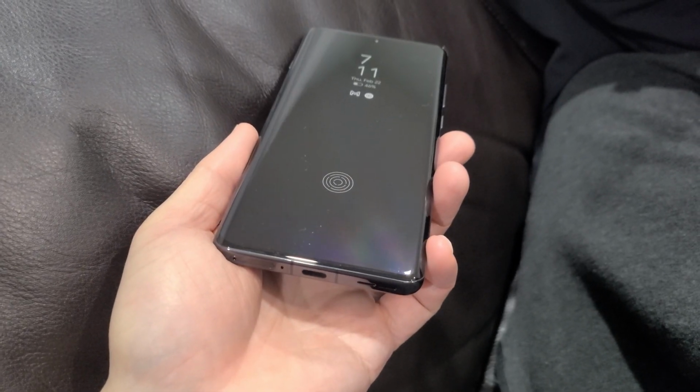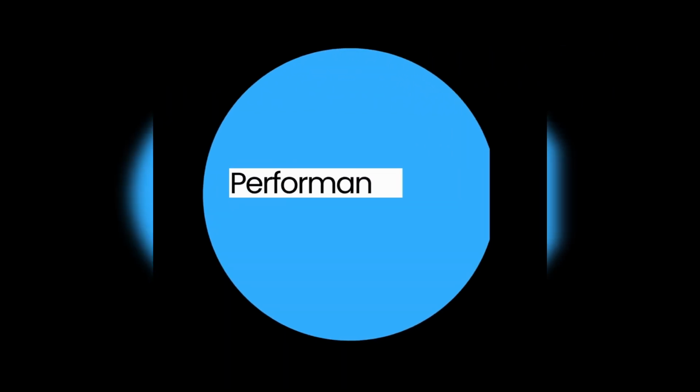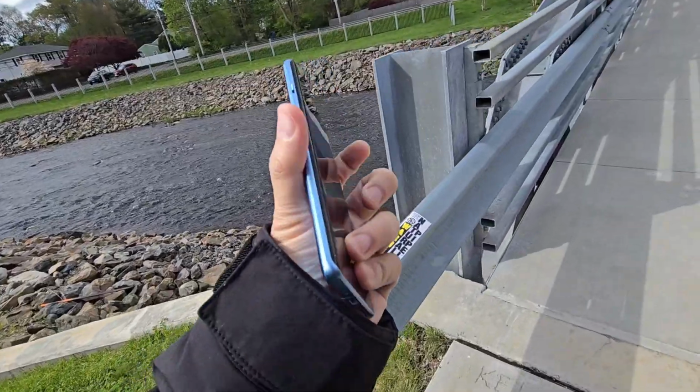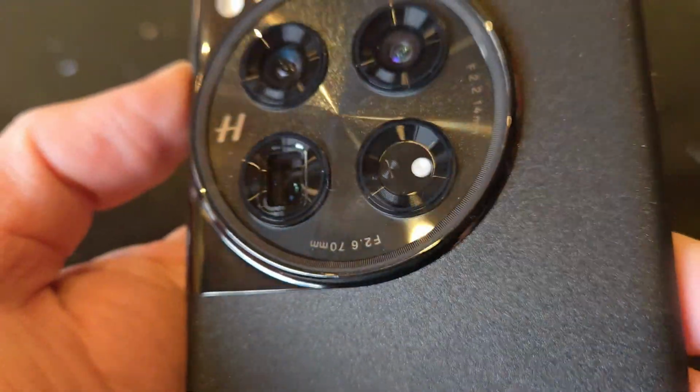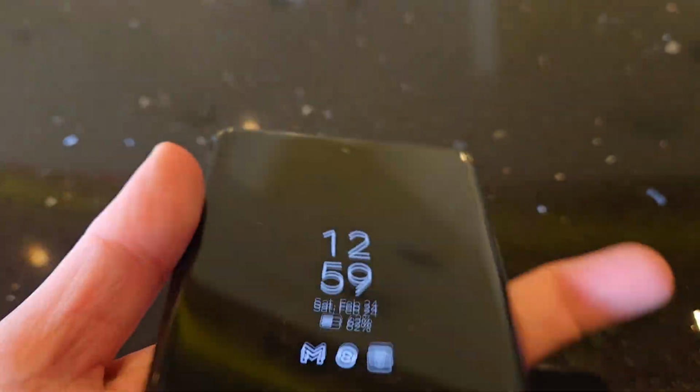Next category is camera. I give this 3.5/5. Probably the biggest weakness of this phone. OnePlus' best camera is on the 12, not the 12R. The 12 has the Hasselblad branding and offers a better camera for $300 more.